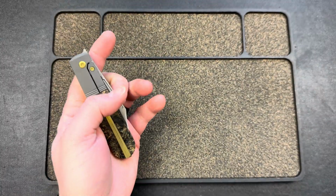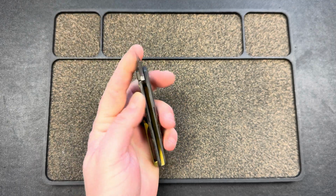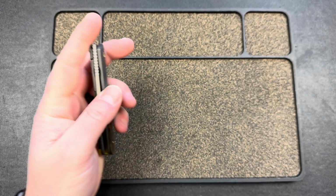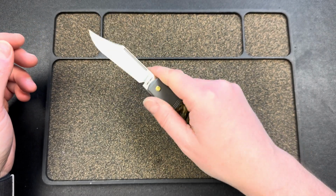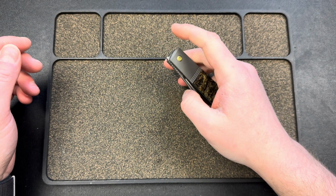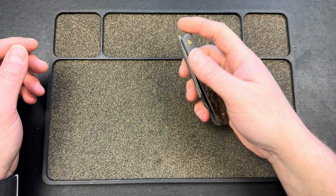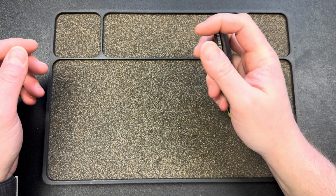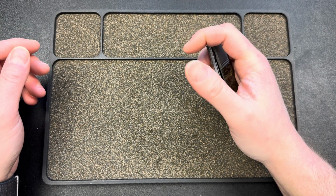You can obviously just come down to the bottom and flick it, or you can do what I do and just go for it and it fires. Like I said, it catches your finger. But maybe if you had sausage fingers, you might not get your finger in there. I don't know, so I just want to mention that. But it's my favorite in terms of the deployments, the action.